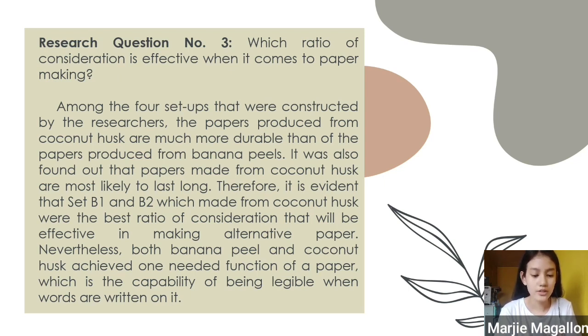In water absorption, it was found out that set B1 produced a paper that has 41.748% of water absorption. This setup has the lowest rate in terms of water uptake or water absorption. In a word, an excellent sample of environmentally friendly paper had less water absorbed.